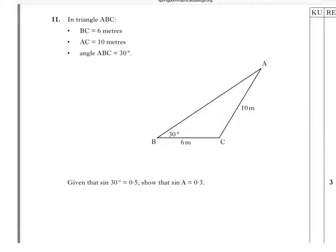In triangle ABC, BC is equal to 6 metres, AC is equal to 10 metres. Angle ABC is 30 degrees. Given that sine 30 is equal to 0.5, show that sine A equals 0.3.